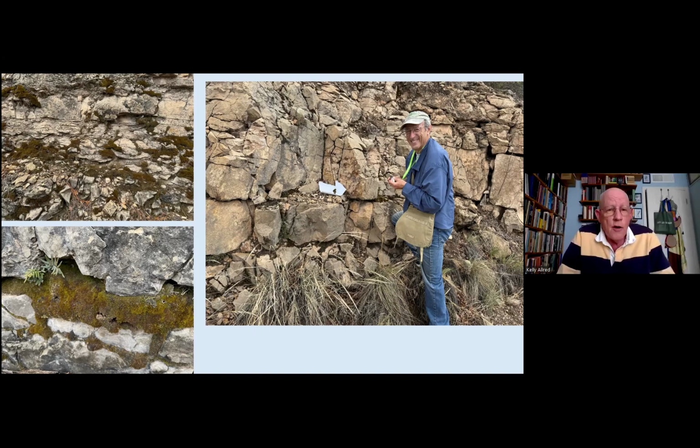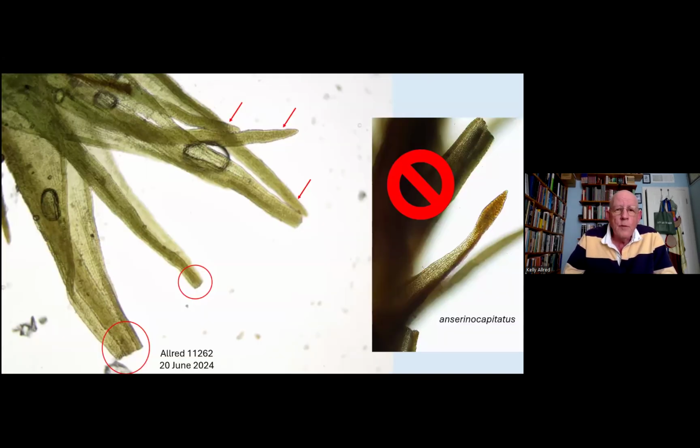And then we took these all home and started to sort through them. In the field, we didn't see anything that had the goose head at the end of the leaf. So that little expanded portion that was the propagule. But what we did find, I think without exception, was this.